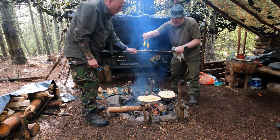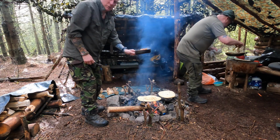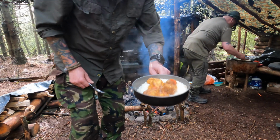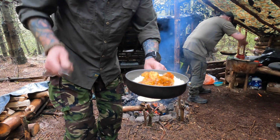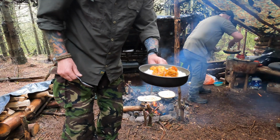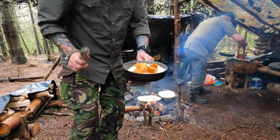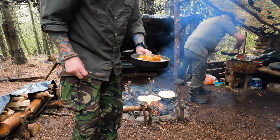Do you know about how many we've got? At least six. What, each? Aye. So it's more than a chicken breast, they're quite a big one. Aye, he's got big chunks of chicken there. And then once we've got enough out each, we're going to pour the sauce on. I'm just hoping my battery lasts, because it's starting to die out. But yeah, I'm hungry now.